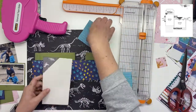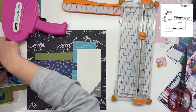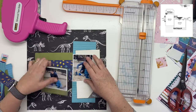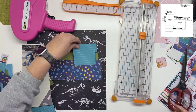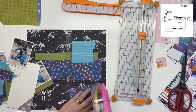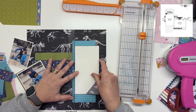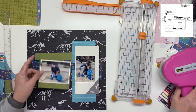So I'm edging everything in black. I want everything to kind of have that black edge so everything kind of pops off the page. And you can see a little gap between the green and the turquoise there. I definitely don't want that gap there. I want them layered. And this particular little piece, I didn't need it to be straight on the right hand side because it is getting covered with that packaging, and you're never going to know that there's a gap between those 2 pieces of turquoise.